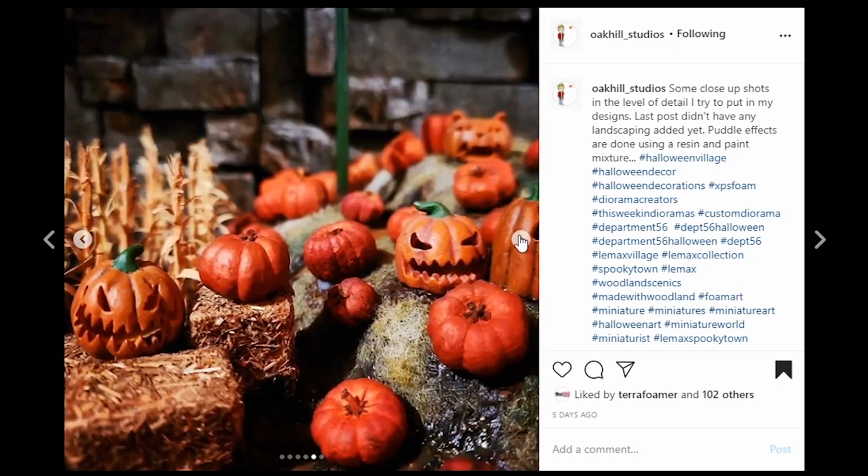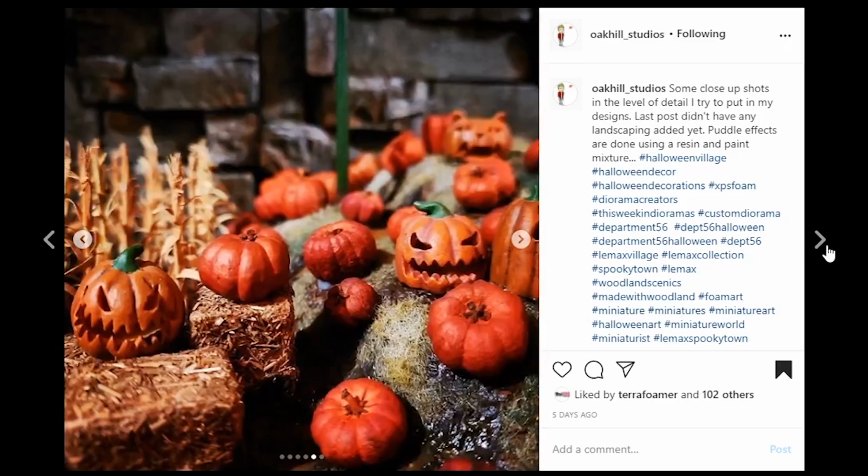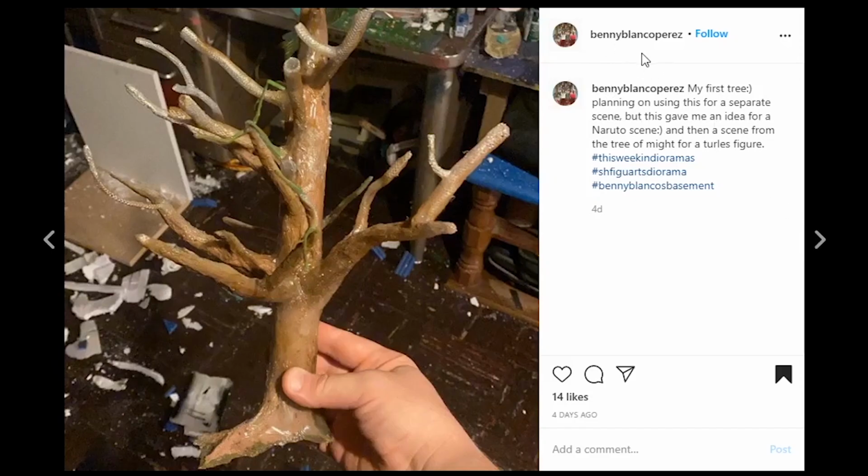Very Nightmare Before Christmas sort of vibe that you get out of this. Look at the resin-like mud that's intertwined in with these boards that are just kind of supposed to be like a path, I think. Just super cool. This one's coming from Benny Blanco Perez. Wow, I pronounced that really oddly, I think.